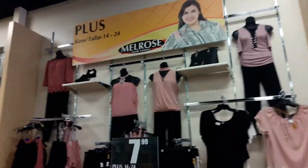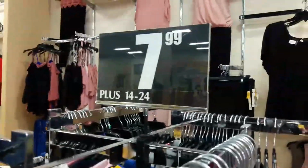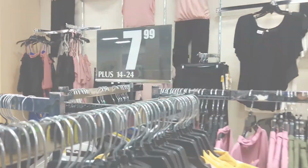I'm really, really excited. I'm hoping that it's gonna be great. I'm really, really, really hoping that I'm gonna want to buy everything. So if you want to see what I try on and what good stuff we could probably find at Melrose, then just keep watching. It looks pretty decent, so I'm excited. And it really does say 14 through 24, so let's see what it does.